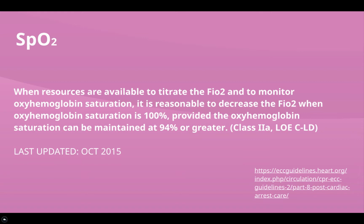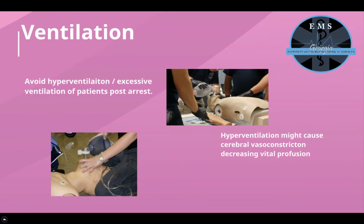But if your hands are full and there's a chance that they may be hypoxic, do not allow them to become hypoxic, because every incidence of hypoxia decreases their chances of survival and can cause some long-term harm to them. So we don't want to do that. So let's look at ventilation while we're ventilating these patients, because sometimes you may have ROSC back, but they may not be breathing adequately, and you may have to assist their ventilations.